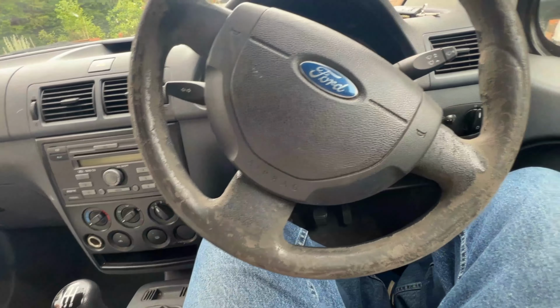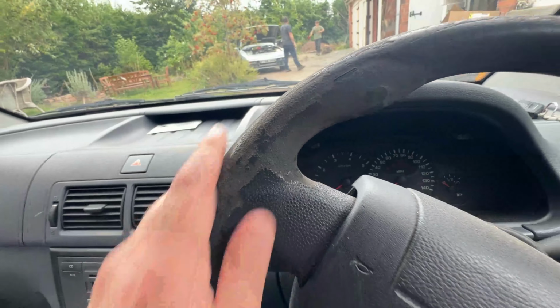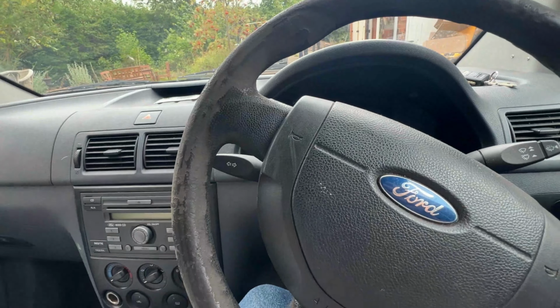But talk about extremes, from a Bentley Turbo R to a slightly scruffy Transit Connect. And when I say scruffy, it's not mouldy, but it does look like it's been chewed by a dog at some point in its life. What a thing.